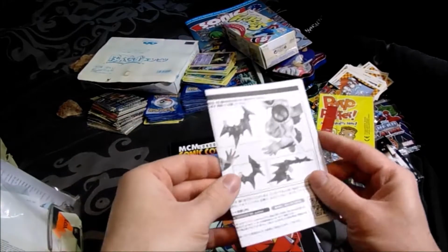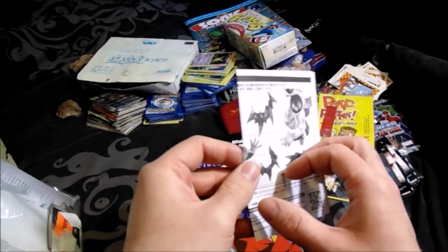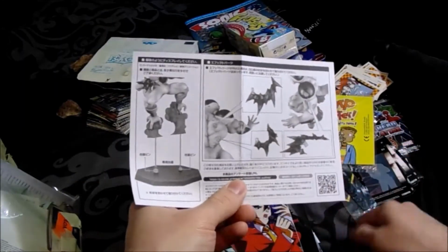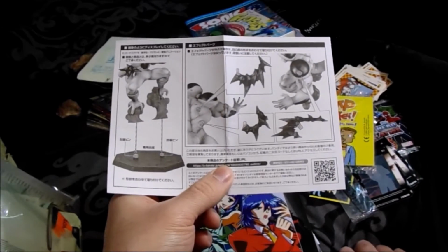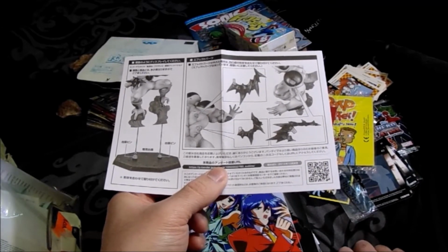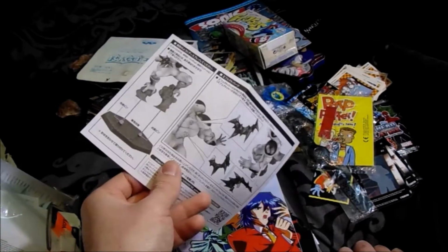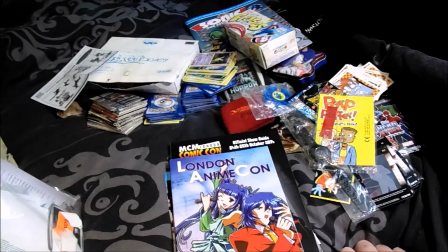So anyway, moving on, we have a random... Okay, this is the actual instruction manual to my Figure Arts Zero Freezer, final form, which I don't know what it's doing in here, so I think I'm going to put that somewhere else after I finish this video.